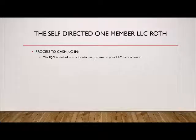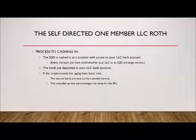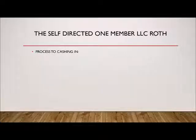The IQD is cashed in at a location with access to your LLC bank account. Remember, if you cash it just straight out and then move the USD into your LLC bank account, you have a taxable event. Either the bank you've established or an IQD exchange center can help you with that. The funds are deposited into your LLC bank account, obviously, and if the requirements for aging have been met, remember it's 5 years of aging and you're 59 and a half, the desired funds are sent to the custodial service, who then verifies it and clarifies it for the IRS. And the custodial service acknowledges the value, and the funds are sent to your personal bank account by wire or mailed as a check to you.